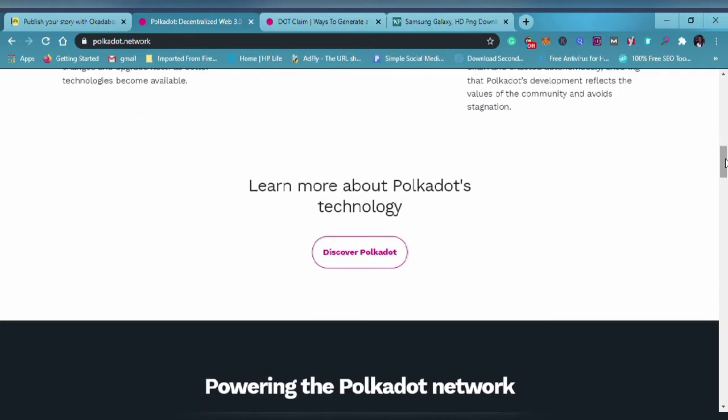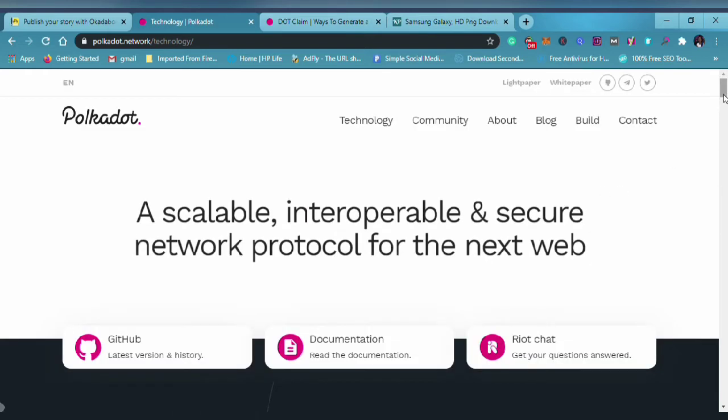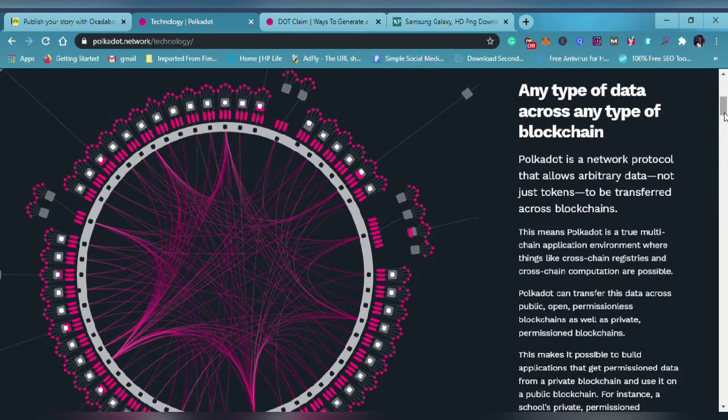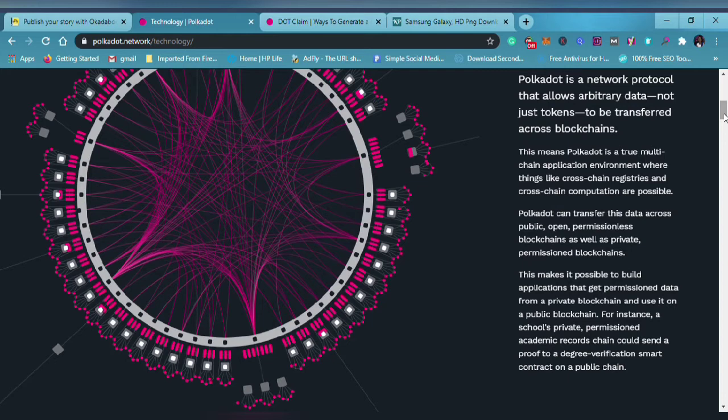Now let's go back to learning more about the Polkadot technology. The Polkadot network is a protocol that allows arbitrary data, not just tokens, to be transferred across blockchains. This means Polkadot is a true multi-chain application environment where things like cross-chain registries and cross-chain computation are possible. Polkadot can transfer this data across public, open, permissionless blockchains as well as private permissioned blockchains.